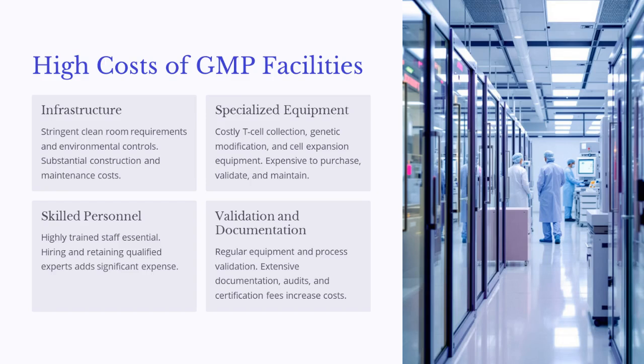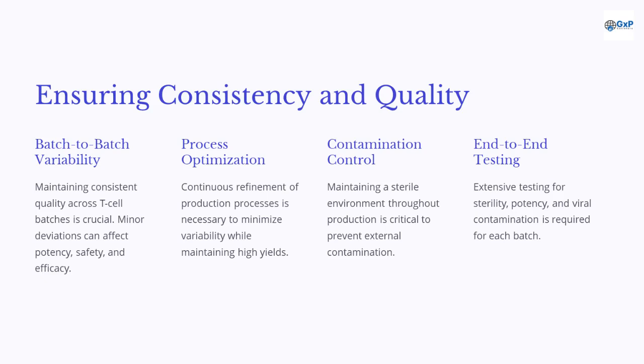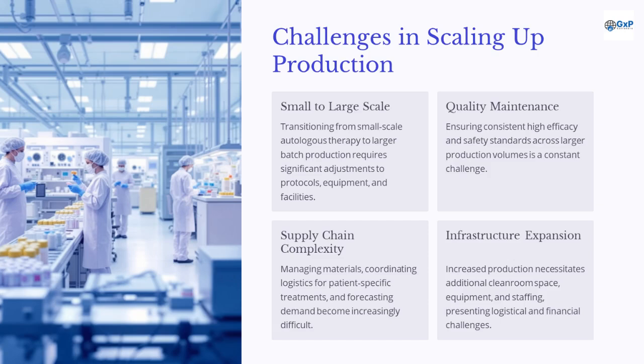The high costs of GMP facilities are driven by stringent infrastructure requirements, specialized equipment, skilled personnel, and extensive validation and documentation processes. These factors contribute to the overall expense of maintaining GMP compliance. Ensuring consistency and quality involves managing batch-to-batch variability, optimizing processes, controlling contamination, and conducting end-to-end testing. These practices are essential for maintaining high product standards. Scaling up production presents challenges such as transitioning from small to large scale, maintaining quality, managing supply chain complexity, and expanding infrastructure. Addressing these challenges is key to successful production scale-up.